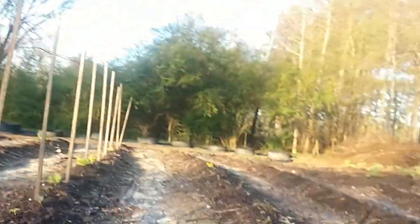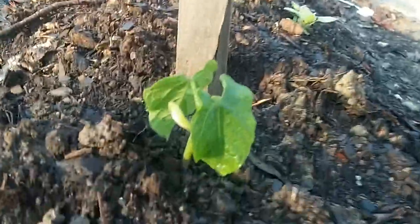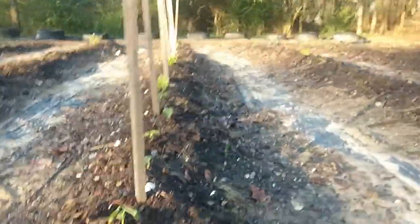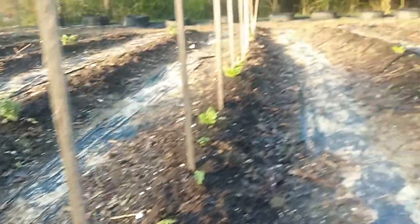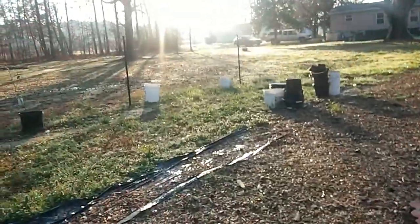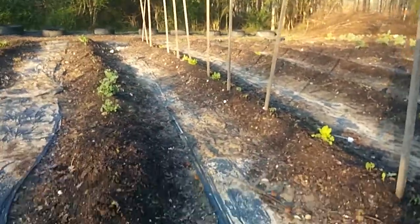This row is another row of beans. As you see, these beans are doing exceptionally well. I used 3 different varieties of beans this year, so each row has a different type of green bean in it. They are all green beans, but we want to see which ones the saints like the best as far as taste. We have some Contenders, Blue Lake, and just some bush beans.